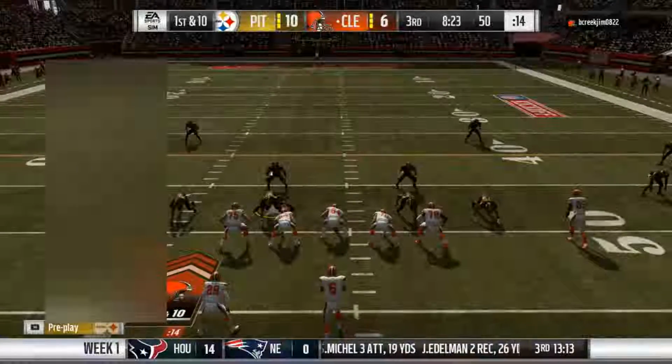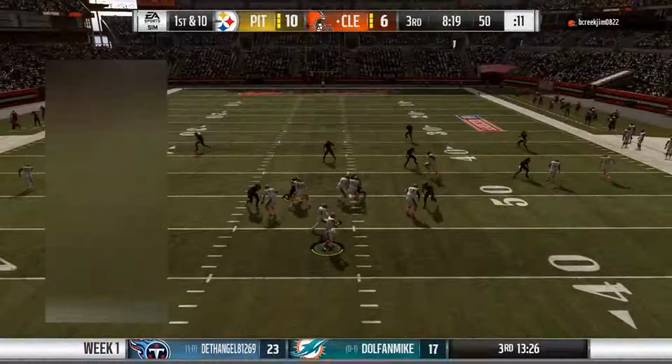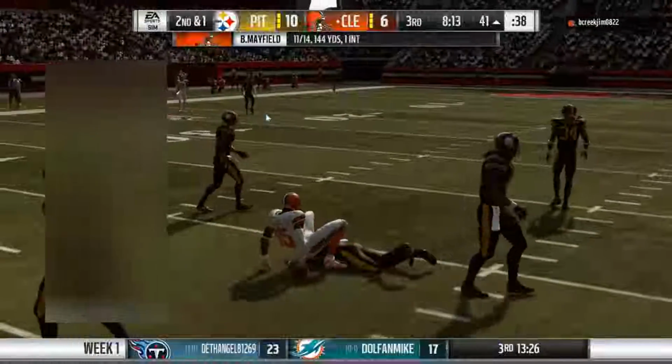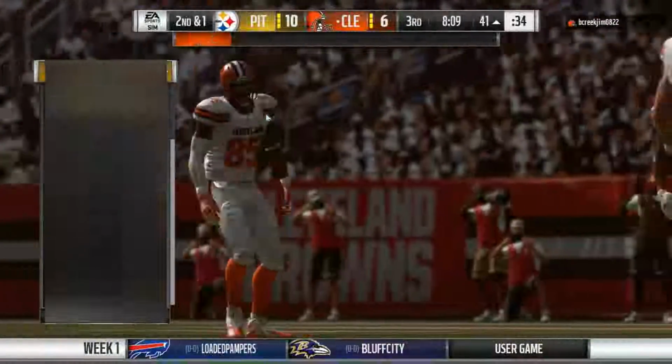Now let's go. Blue 90. From the midfield stripe, they'll look to throw. Over the middle, it's complete. And he'll go down shy of the 40 at the 41. Give him 9 there on the first down completion.